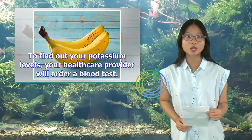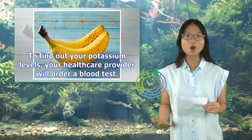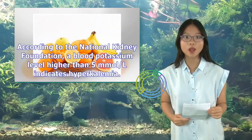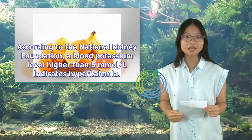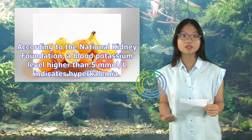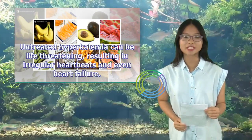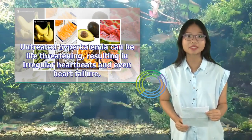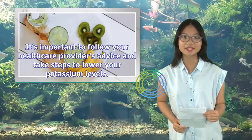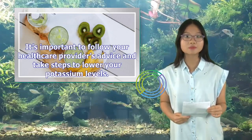To find out your potassium levels, your healthcare provider will order a blood test. According to the National Kidney Foundation, a blood potassium level higher than 5 mmol/L indicates hyperkalemia. Untreated hyperkalemia can be life-threatening, resulting in irregular heartbeats and even heart failure. It's important to follow your healthcare provider's advice and take steps to lower your potassium levels.